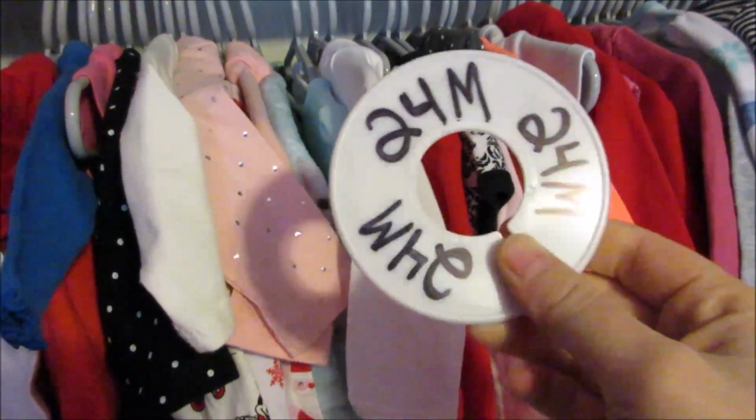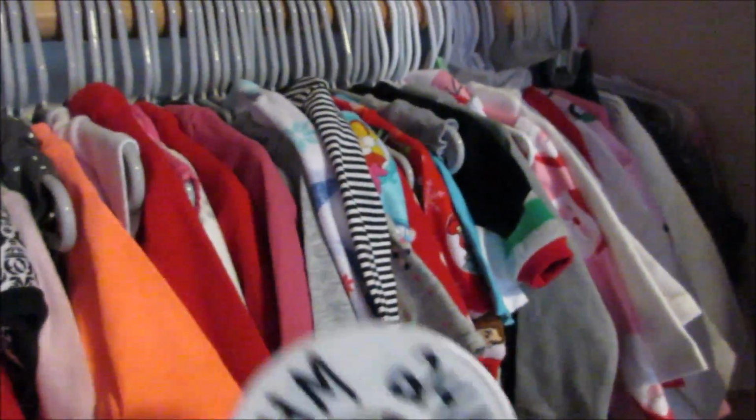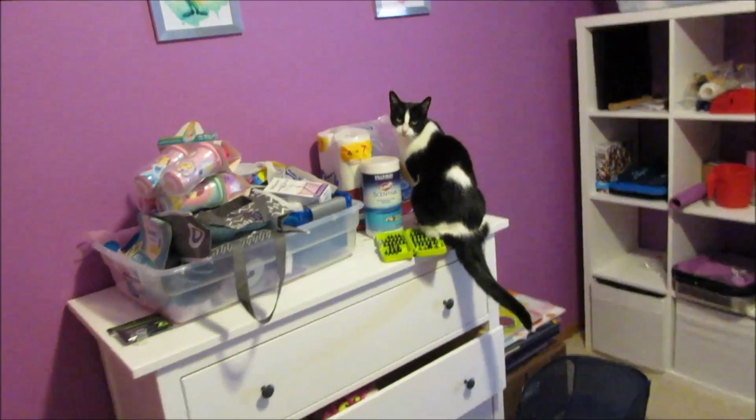And then I showed you guys last time that I have these little tags right here. My cat could not be, you know, hold on, my cat's being a little stinker. Paris, what are you doing?